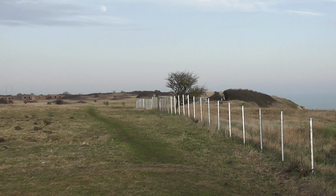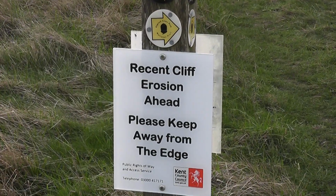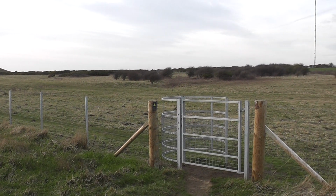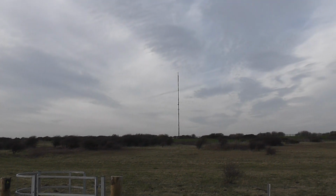Sun's back out, which is good. So there you have it, 0.66 of the text. Having just come through that kissing gate. That tall aerial behind us.